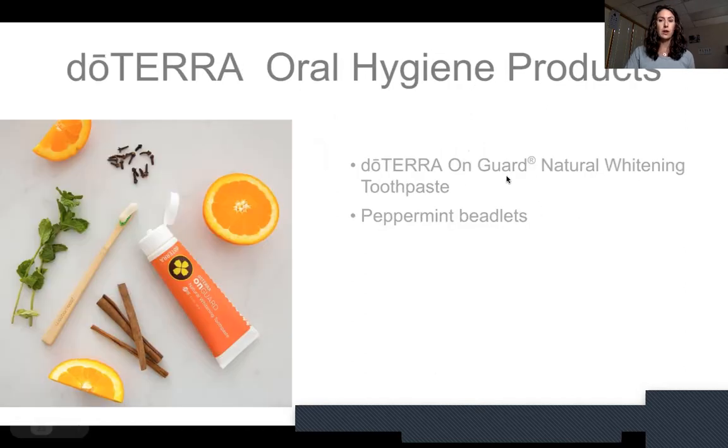So I've been talking about the On Guard natural whitening toothpaste, and then they have the peppermint beadlets. This toothpaste tastes just like all the On Guard line, but it has a little bit of mint added to it as well. The peppermint beadlets, you can chew them so that they give you fresh breath immediately. You can also swallow them, and they will help with fresh breath throughout the day.